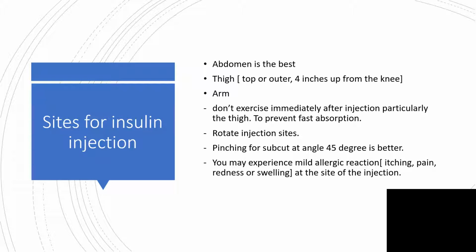Where can we inject insulin in our patient or in ourselves? The abdomen is the best region. You can use the thigh, the upper part of the thigh, you can use the arm. Don't exercise immediately after injection, particularly if it is the thigh region, because that could lead to fast absorption. And if there's fast absorption, you know what that will lead to? There'll be a quick and sudden drop in blood glucose, which is hypoglycemia. And when the brain is not supplied with glucose within a few minutes, 5 to 10 minutes, there could be trouble. Then it is good to rotate the injection sites.